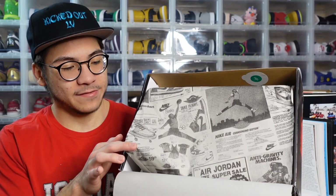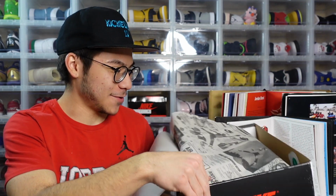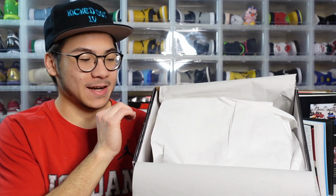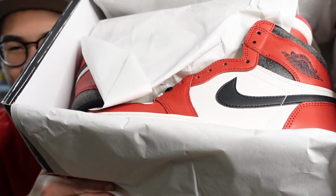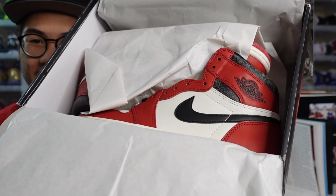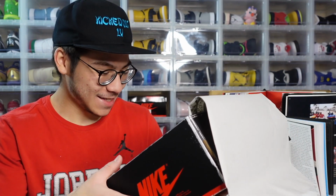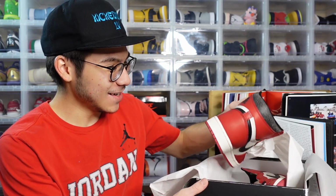Alrighty, as always, I'll give you first look. These are double wrapped. Whew, I don't want to rip this paper. Here we go. Let's check them out. Wow, I can already smell them. The moment we have all been waiting for. The Air Jordan 1 in the Chicago Reimagined / Lost and Found colorway. Wow, these are amazing. This is so surreal.